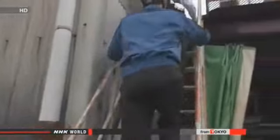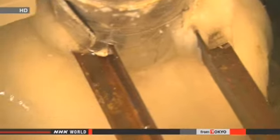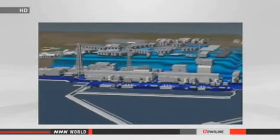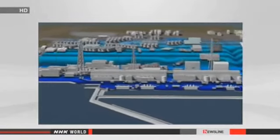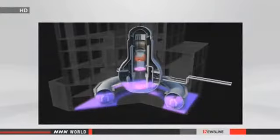The facility simulates an underground tunnel at the Fukushima plant. The water inside is assumed to be radioactive. Some of it has been frozen. Groundwater has been flowing into the plant's turbine buildings and becomes tainted with radioactivity. Water used to cool melted fuel also becomes contaminated.